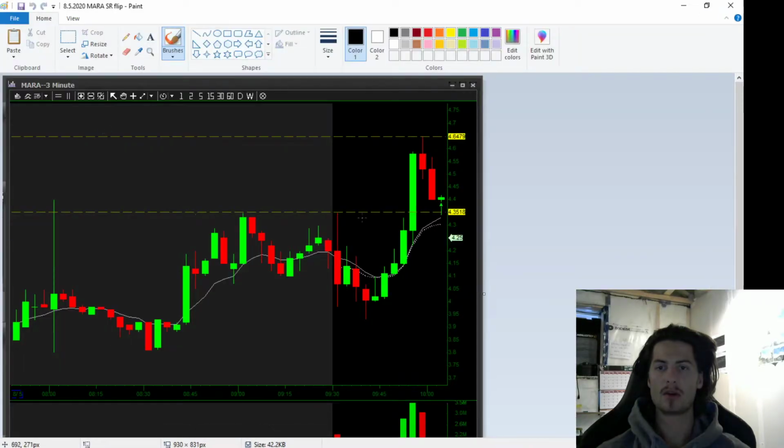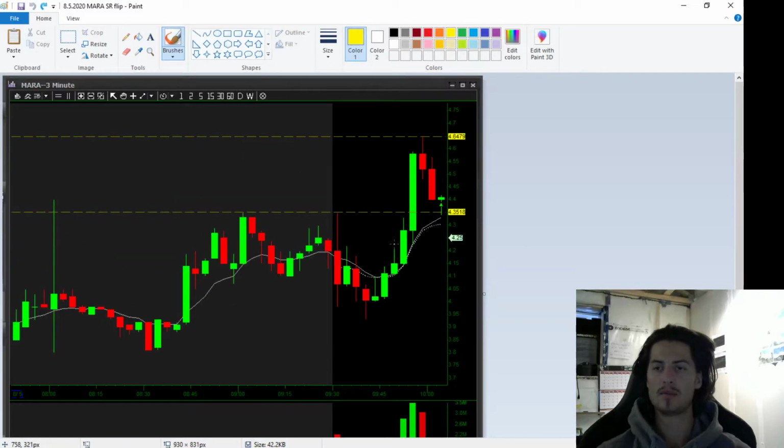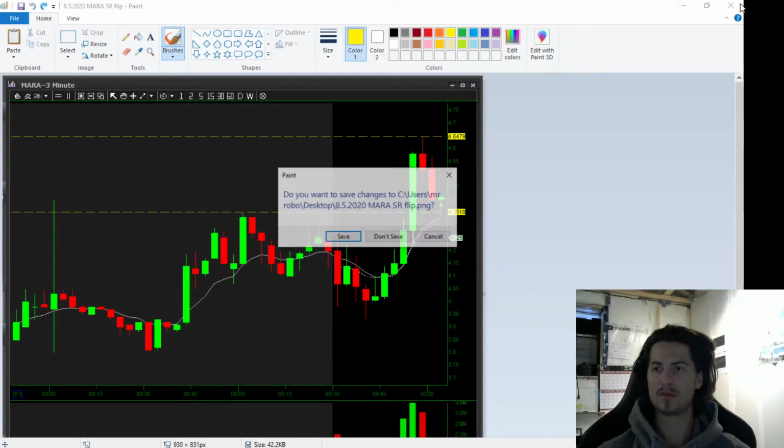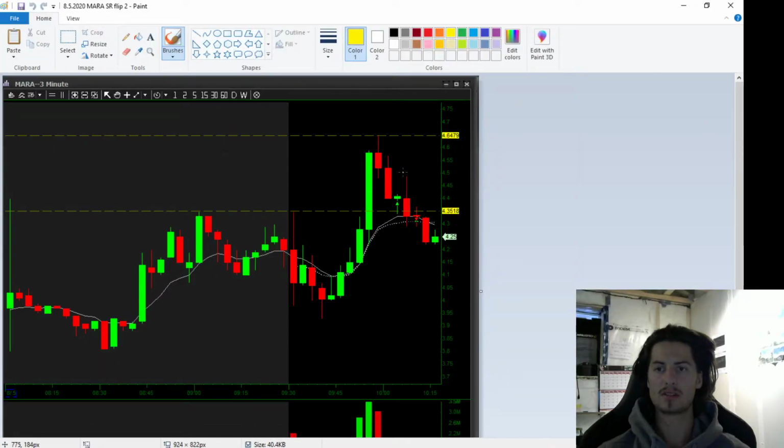And then MARA, the blockchain company. This one had a decent little bounce setup there. There's the initial morning high lining up with the 9-minute EMA and VWAP. It had really good volume on that first pop, but this one just kind of faded too. Right here, I hit it. It had a bit of a bounce.